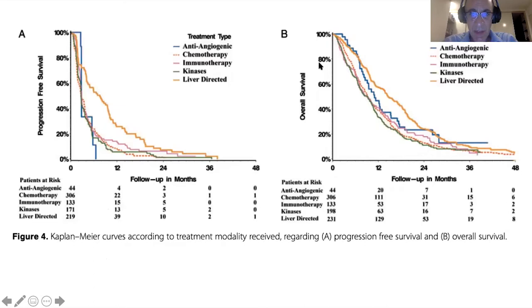And you can see here that it did appear that patients who had liver-directed therapies did slightly better than the rest of the population. Although when we looked into that a little bit deeper, it was clear that patients who had liver-directed therapies were generally healthier and had smaller tumors than the other patient populations. So this probably wasn't a real effect.